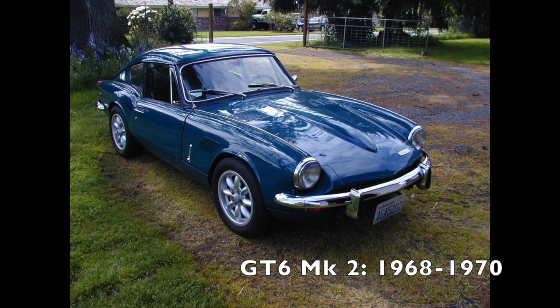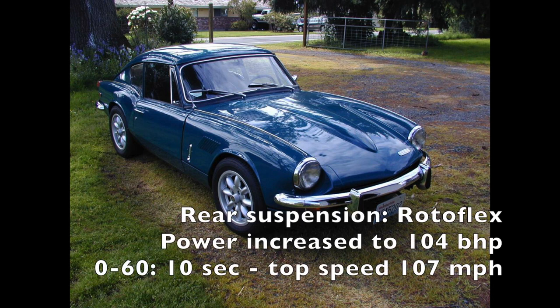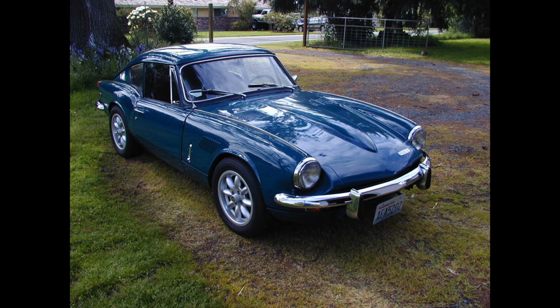GT6 Mk2 production ran from 1968 through 1970. Changes from the Mk1 included the following. The rear suspension was re-engineered, incorporating lower wishbones and what were called rotoflex driveshaft couplings. Slight engine mods raised output to 104 brake horsepower. It had a 0-60 time of 10 seconds and a top speed of 107 miles per hour.